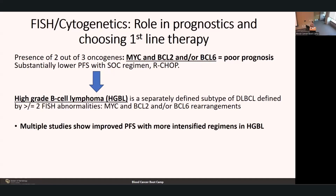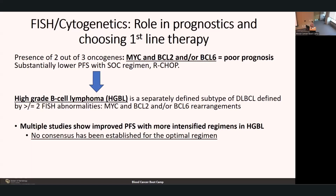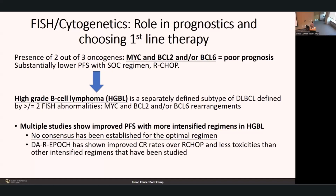So due to the fact that we know they do worse with R-CHOP, there have been studies that have tried to show what would be the optimal therapy, and if they get a more intense regimen, do they do better? They do better with a more intense regimen, but there's not a consensus in what regimen is the best for these types of patients. Here at UC Health, we typically use dose-adjusted R-EPOCH for these patients, as this has shown an improved complete response rate over R-CHOP and has less toxicities than some of the other intensified regimens that have been studied.